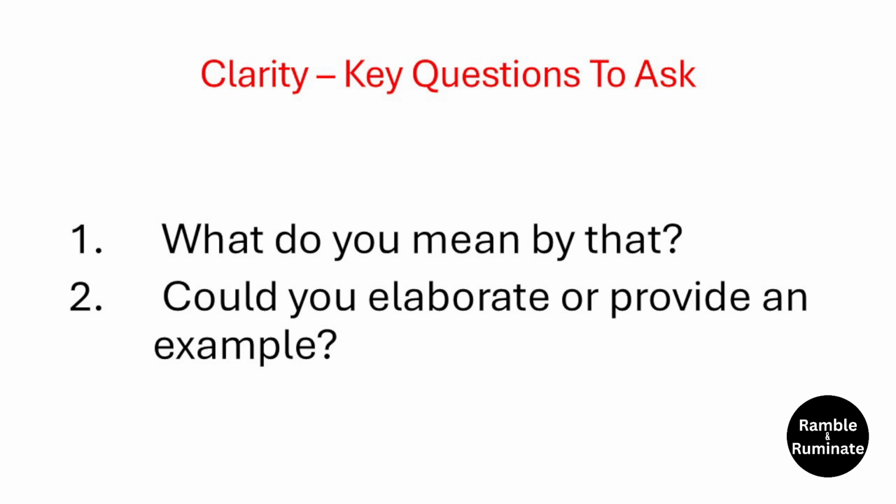Clarity ensures that ideas, arguments, and statements are expressed in a way that's easily understood. Without clarity, it is difficult to evaluate the accuracy or relevance of the argument. Ambiguous or vague expressions can lead to misunderstandings and impede effective analysis. On the slide, you can see a couple of pretty generic questions, and these are the sort of questions that you would ask in order to gain some clarity.